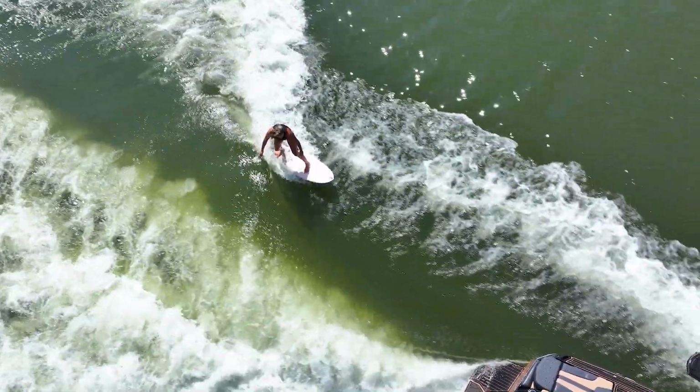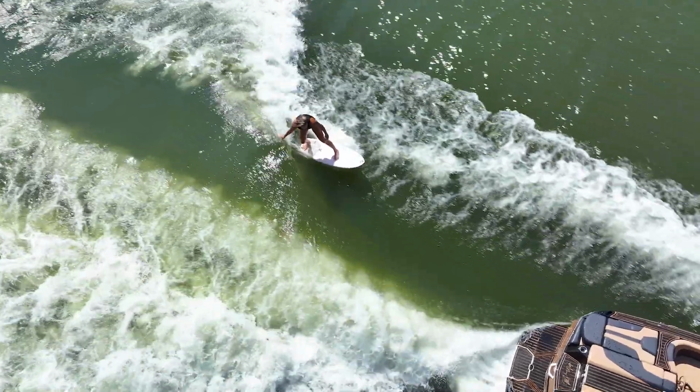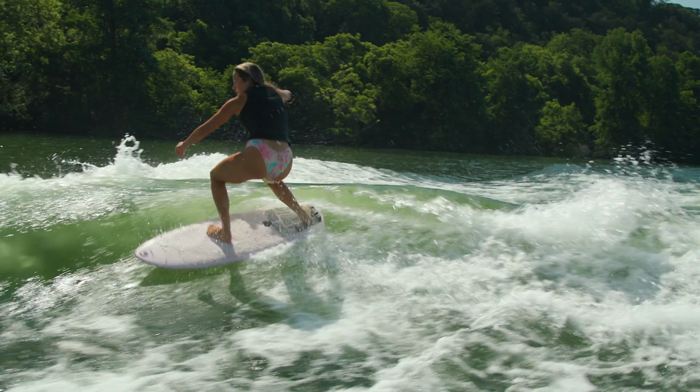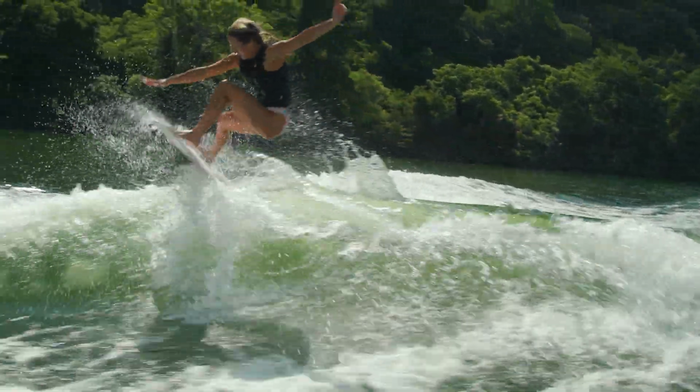I'm super particular about the length, size, and shape of my wave, and Surf Star makes it so I can perfect my wave and save my custom profile. This wave has a ton of power and has helped me progress my riding.